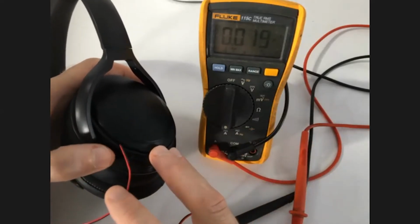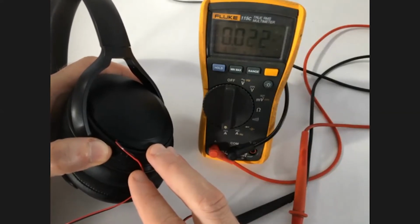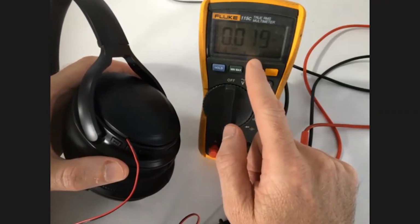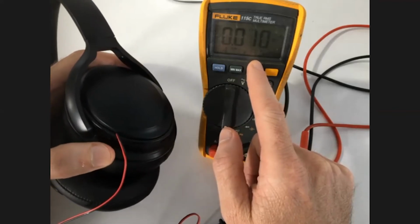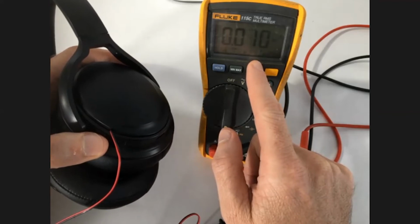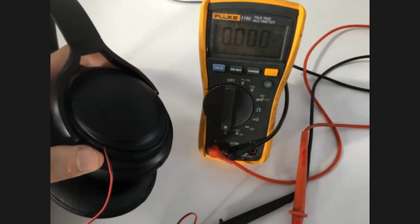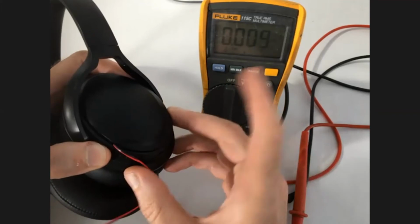I'll put it into pairing mode. Just want to see if that makes any difference. I powered it off. Actually, interesting, once I power it off, it still sits at 20 milliamps for a little while before it drops off. Doing something else in the electronics before it actually drops back to zero. I'm not sure what's going on there. This is actually using a Qualcomm 3003, I think. It went back to zero there.